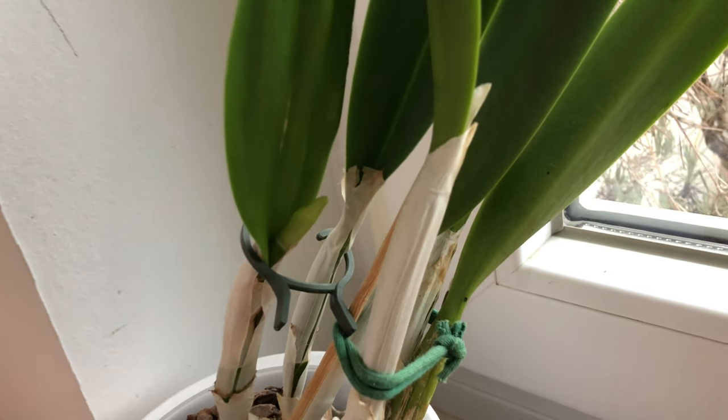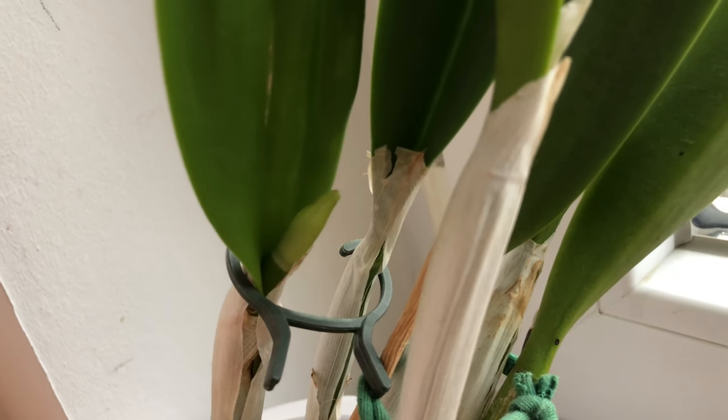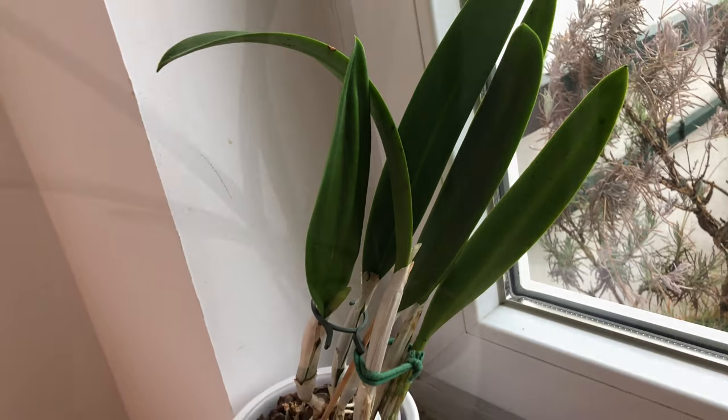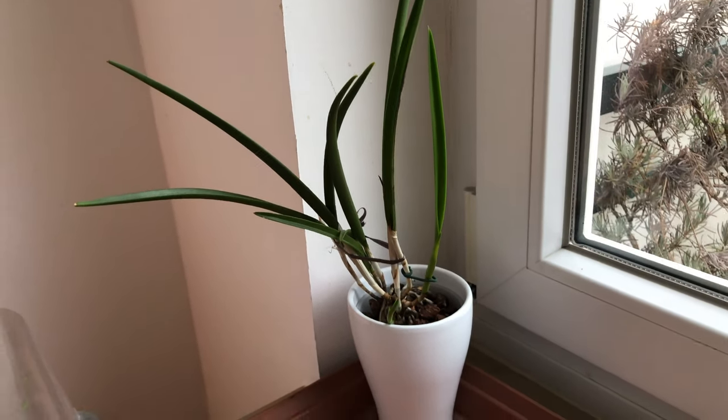A couple of months ago, my Rlc. Francis Fox produced this thing here. I don't know what it is. Is it a sheath with a strange shape? I simply don't know. But I wish it would just bloom for me. And Brassocattleya Amethyst working on 2 new growths.